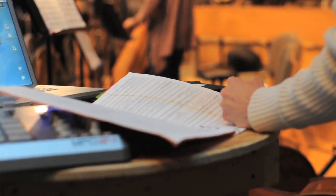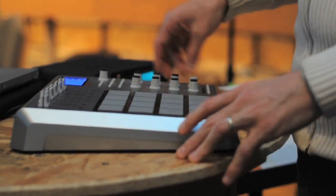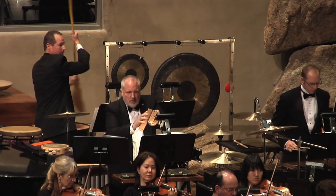I think of the electronica element in my music as being an extension of the percussion section into the realm of the imaginative. Because not only is it very rhythmic, but it's also kind of anything you want. I mean, you know, I love throwing curveballs at the percussion section.